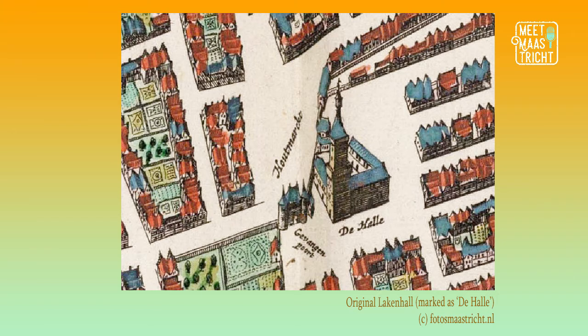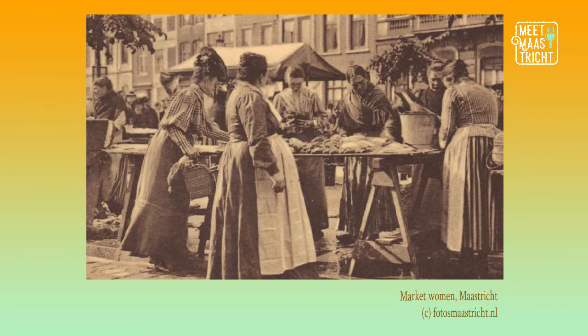Maastricht still has a market day on Wednesday and on Friday, and there'll be fresh produce, vegetables and fruit and fish. Especially on the Friday, there's a large fish market, and there'll be cloths, although of a very different kind from the type woven in the Middle Ages. I was going to say it's quite nice that there is still a huge amount of fabric and textiles being sold on that market, sort of a nod to its history.